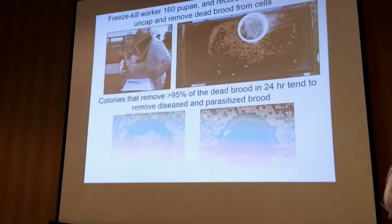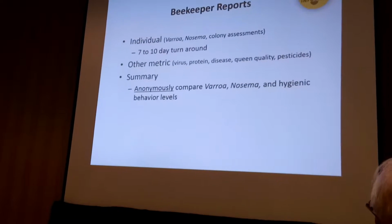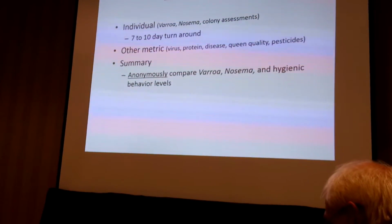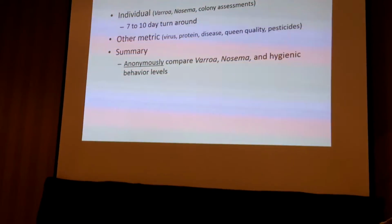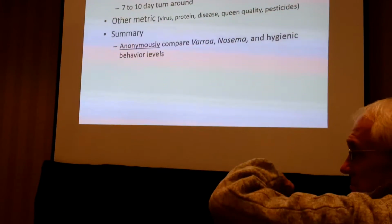Okay. There we go. So it's really important for us to get the data back out to the beekeepers after we record it. And we do this with various different reports. One is an individual report where we provide them the information back that we took, colony assessments, and then for the Varroa and Nosema samples. So everything that we write down is listed out in this report.